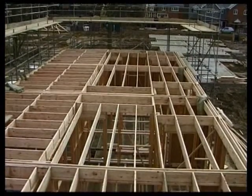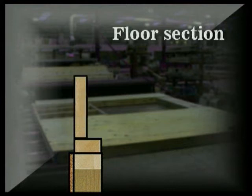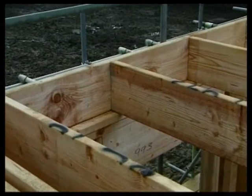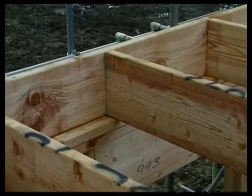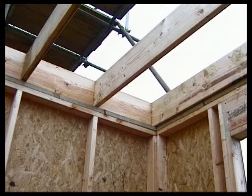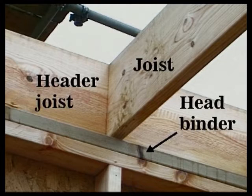The construction of the first floor is very similar to that used in more traditional houses. What differs is the edge detailing. A head binder is nailed on top of the panels, followed by a header joist and the joists themselves. The head binder is a long strip of timber which helps align the panels. The header joist supports the upper panel and protects the floor void from fire. Without it, a fire in the cavity could quickly spread in between the joists. The joists themselves also help to support the upper panel.